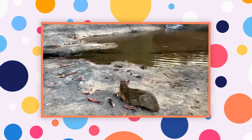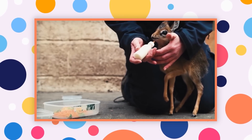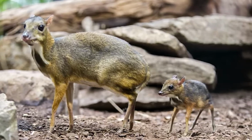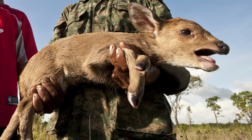In 2023, researchers in Vietnam rediscovered the silver-backed mouse deer, thought extinct for 30 years, using camera traps. Fawns stay hidden for weeks, relying on mom's milk until they brave the forest floor. Sadly, deforestation and poaching for bushmeat threaten their tiny population.